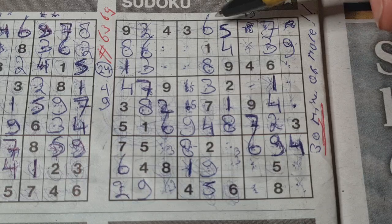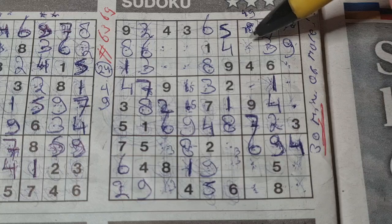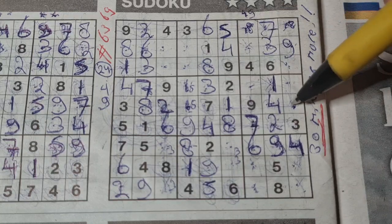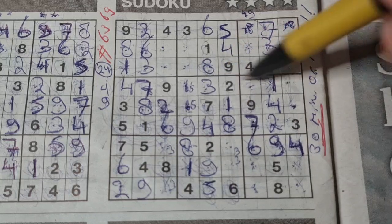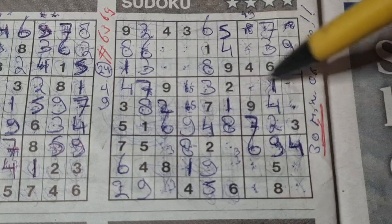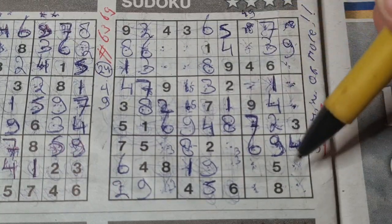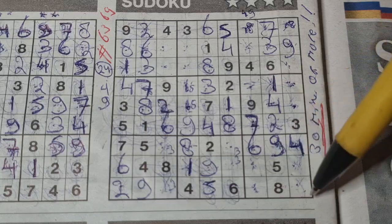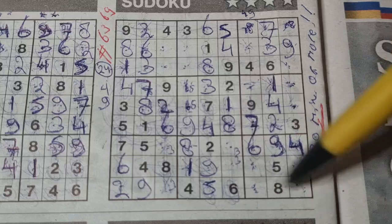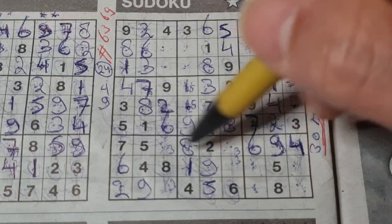2 and a 7 here. 2 and a 5 here. Well, this should be the 6 and a 5. 6, 5, and 8 is missing. Yeah, the 8. Need an 8 there. Need a 3, 7, and a 1. 3 and a 7, 3 and a 7.